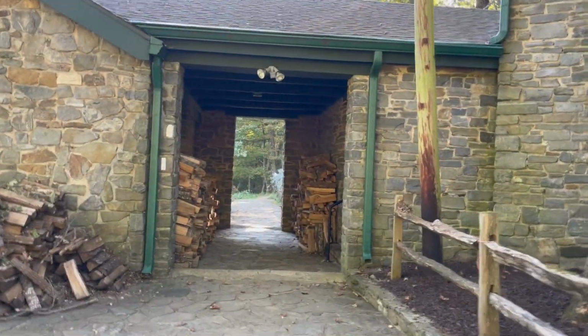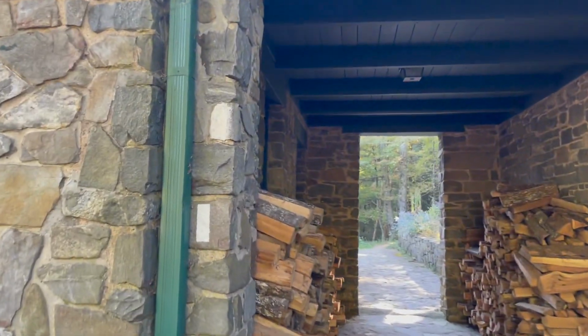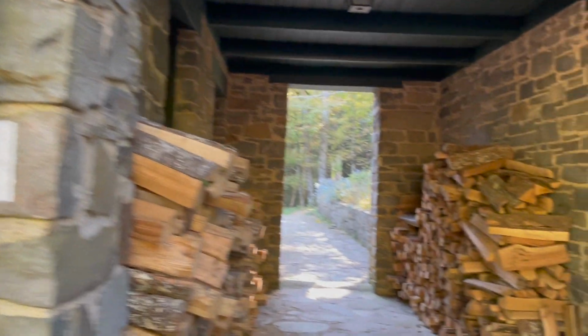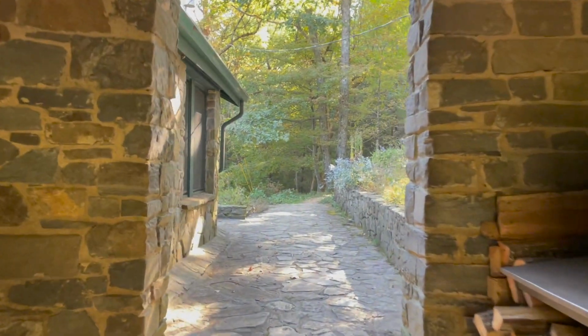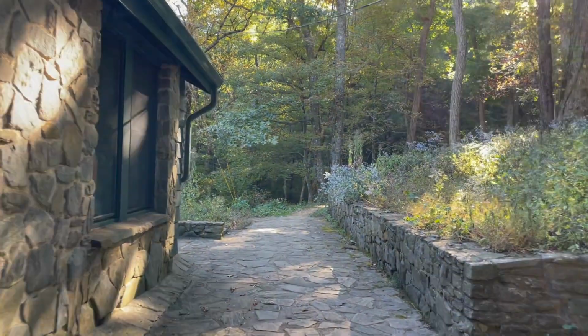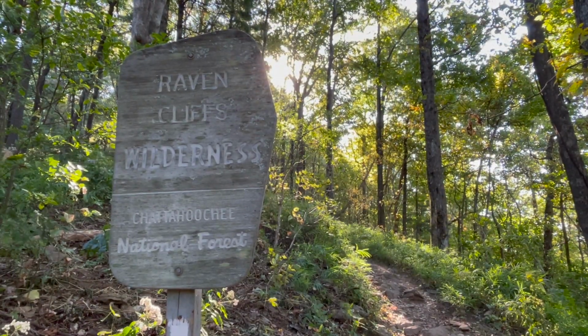And this is, of course, the only place that the AT actually goes right through a building. White blazes. And on we go. All right, we came out of the Blood Mountain Wilderness and we're going straight into the Raven Cliffs Wilderness.